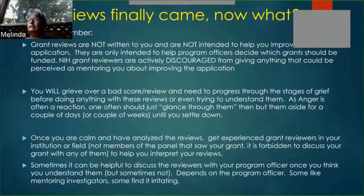It can even help to take all the reviews, put them into a Word document, and after every single written sentence, you make notes to yourself. Is this a positive comment? Is it a negative comment? Is it a neutral comment? And if it's a negative comment, really try to think about where that negative comment is coming from. And this is a place where you can get experienced grant reviewers in your institution or field to really help you with that. Just be really careful to not discuss this with anybody who's a member of the study section.